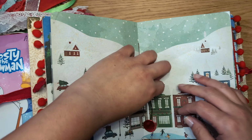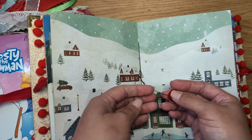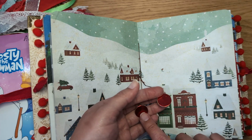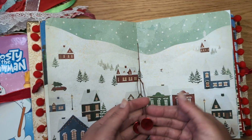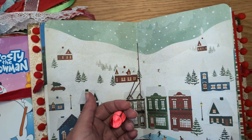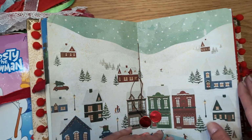Okay, and so then for the centers here where I tied these off, each one of these I put something that kind of coordinated with the story. And for Rudolph, I thought, oh, it'll be cute. I'll do his little red nose. But then I had these brown binding cords, and now that it's done, it just looks like a set of cherries instead of Rudolph noses. Maybe if the cord had been black, it might look a little bit more like Rudolph's nose, but oh well.